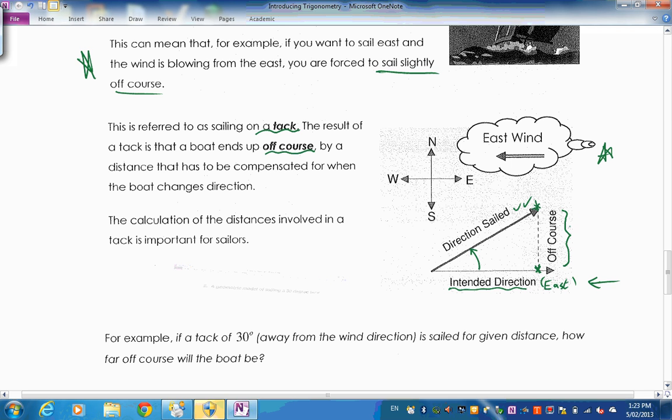How far off course? You take where you want to be and measure 90 degrees to where you are. That's the off course distance. 90 degrees angle from the intended direction. Okay, so you can see mathematics coming here, can't you? It's going to be a right-angled triangle. And we're going to try and make up a triangle to summarise the maths in sailing on a tack.